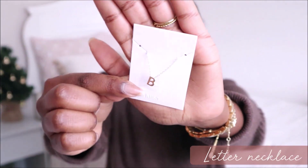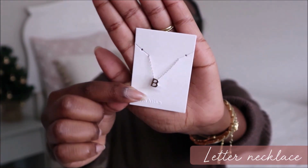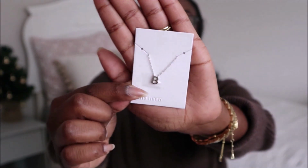So the first two pieces, I'll actually be giving this to my niece for Christmas, and I know that she'll love them, and she wanted something with her name on it, so I thought that this would be a really cute option for her. And I actually have this piece for myself and I've been loving wearing it, so I'm happy to be able to give this to her. And it's a lettered necklace and it's in sterling silver, and overall just a really cute piece.